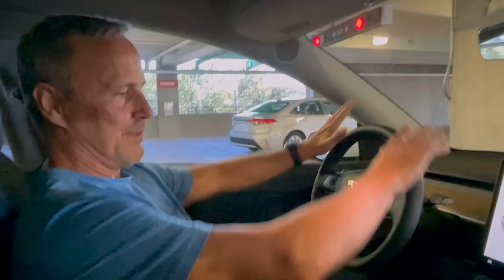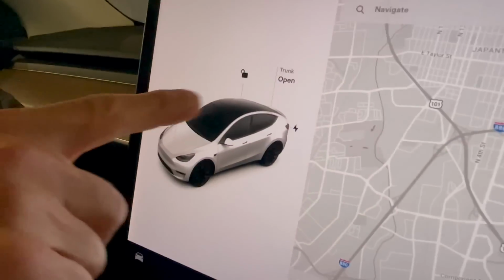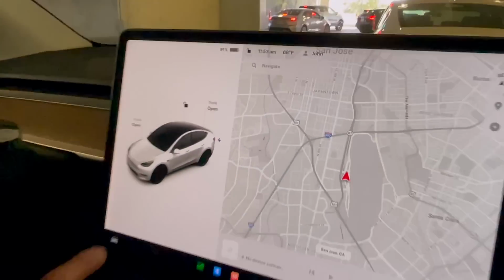And then you've got your basic controls, so you can do things like open the frunk by pushing this button. You can open the trunk here. You can lock the doors. So I now just lock the doors. Now I unlock the doors. So there's a lot of controls that you can do.